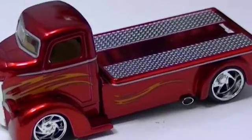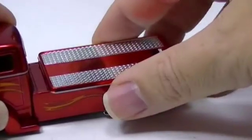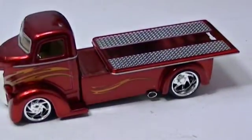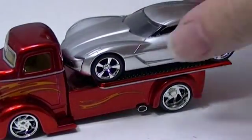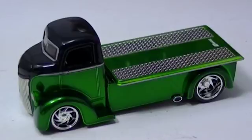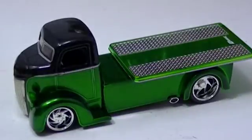So, a little Jada truck here. Not sure what series this was from, but we got this one loose just to show you. This one has a bed that only slides partially back. Those VWs have a bed that slides all the way back. So this one is meant to extend out to carry your car if you want. We also have the green version of that same car that we got loose. I think I only paid $1 for these. So there's the green version. Again, the bed just slides partially back on these.